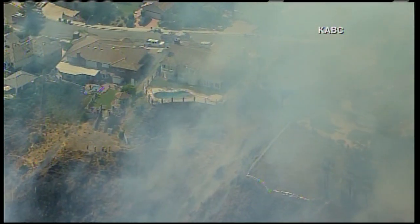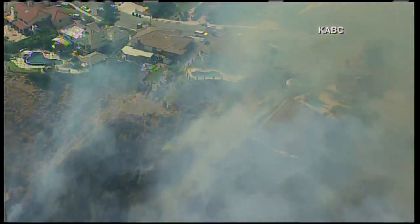As all that unburnt fuel in the middle of that canyon continues to burn, a lot of water continues to be dropped from helicopters, both from LA City Fire and LA County Fire. They're trying to get that contained.